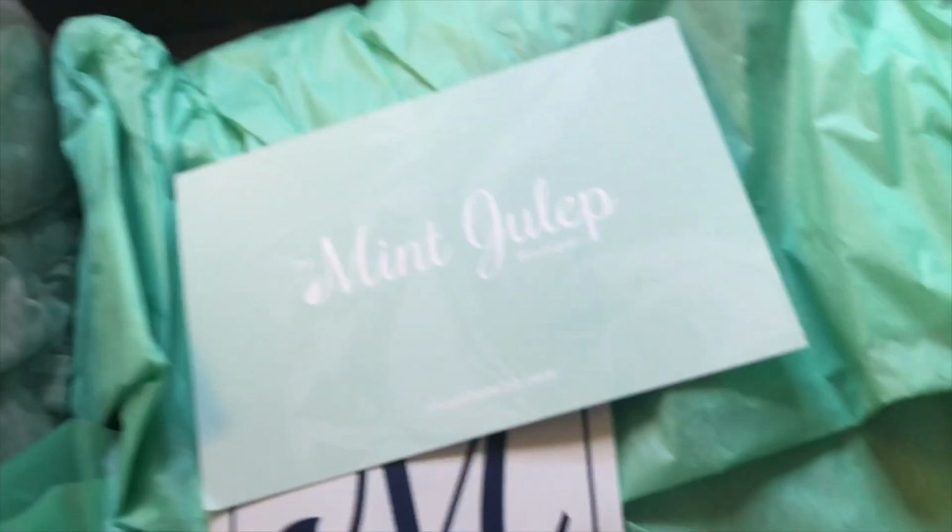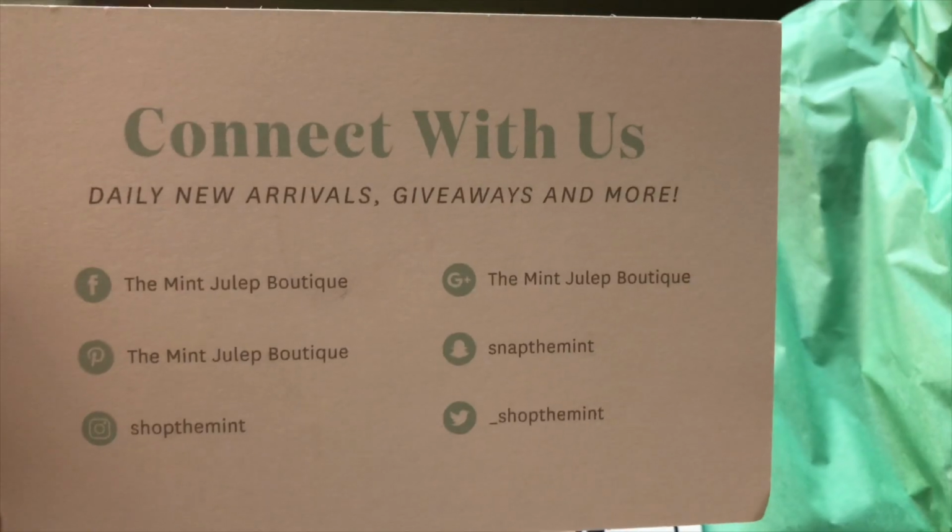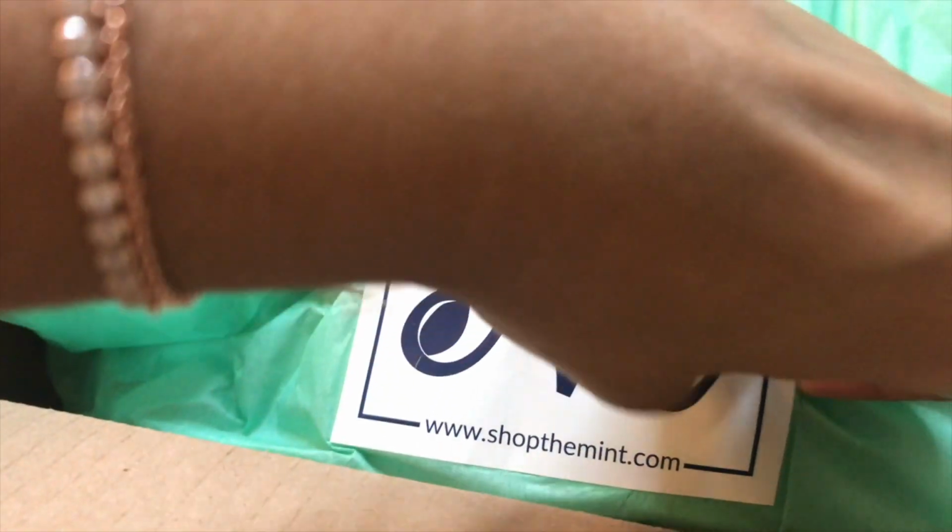I ended up getting some leopard wedge sneakers and I got me a cute little oatmeal top. Let me show y'all what this looks like when you open it. I'm all into packaging, honey, because that's a part of the online experience. Ta-da! The Mint Julep Boutique, shopthemint.com. I love it, I love it. Ooh. I'm here for it.